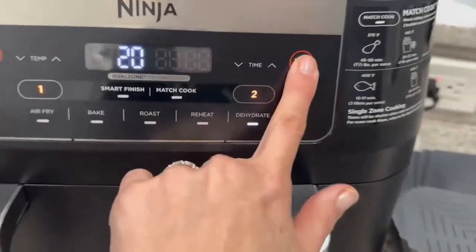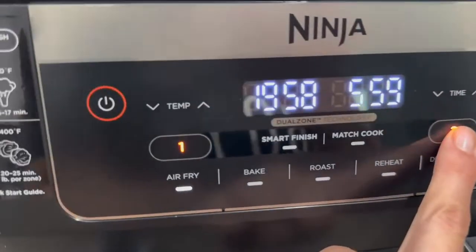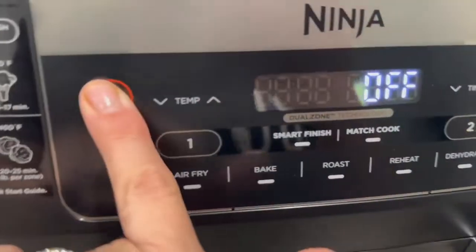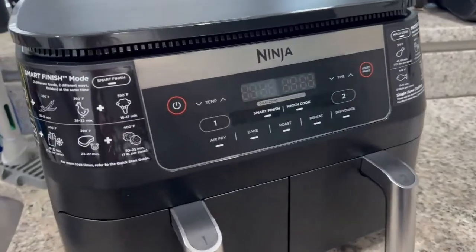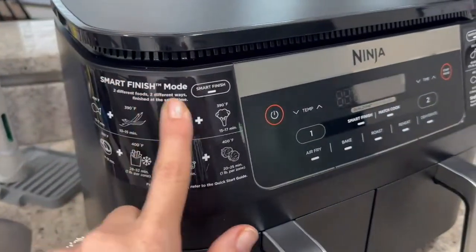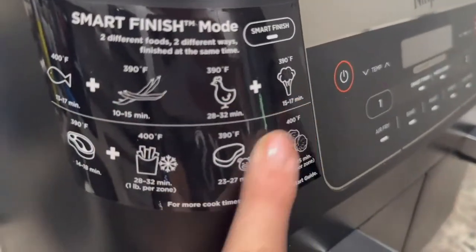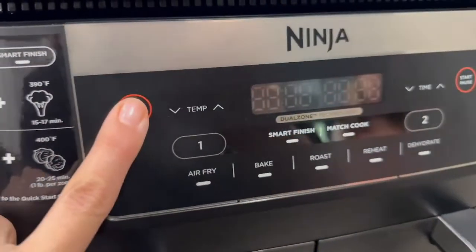You can pop them right in the dishwasher. I love that. So super easy to use to start, pause, finish, power on, power off. And again, this is my Ninja Foodi. It's a 6-in-1 dual basket air fryer. It's got this smart finishing mode, which I really love. It's going to give you that super crisp coating on everything.